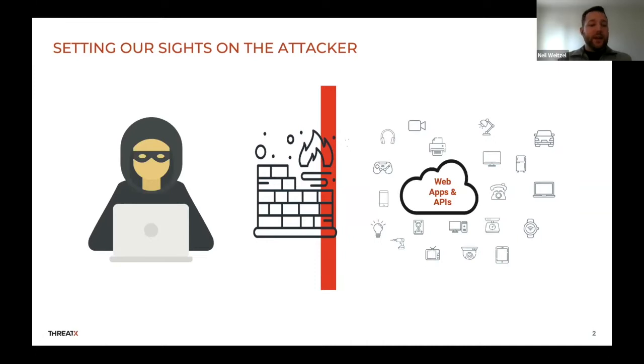Essentially we analyze HTTP traffic between users and applications, or systems and API endpoints. Behind our technology is our service, the Security Operations Center, which is mainly where I sit. We provide 24/7 security experts that analyze the threats in that HTTP traffic and thwart attacks. We do that using our reverse proxy technology here at Thredex.